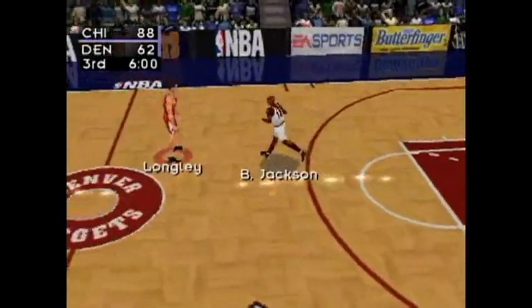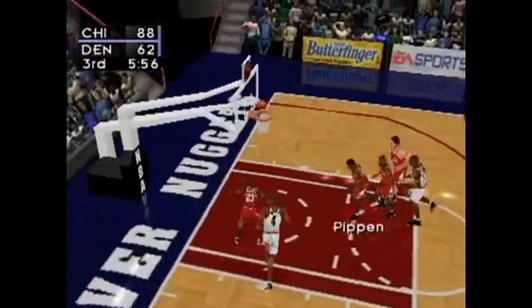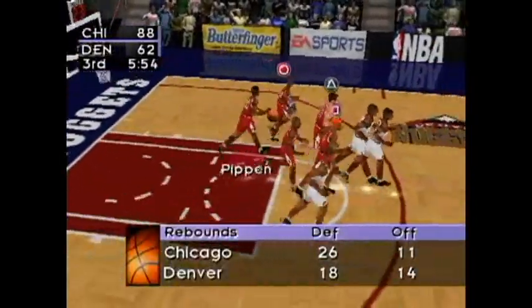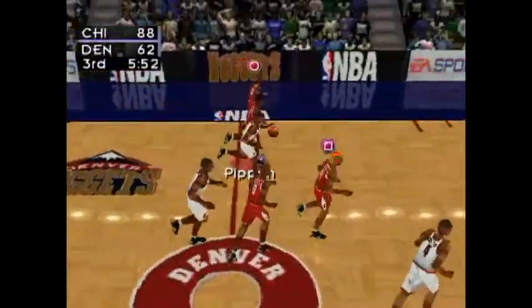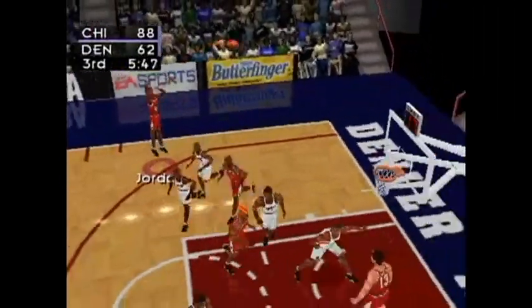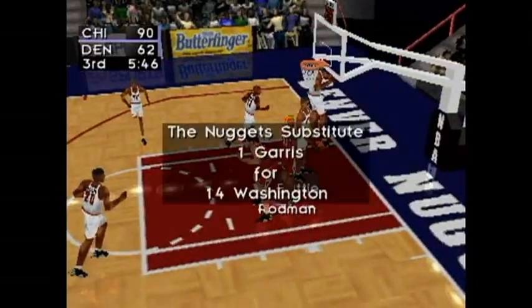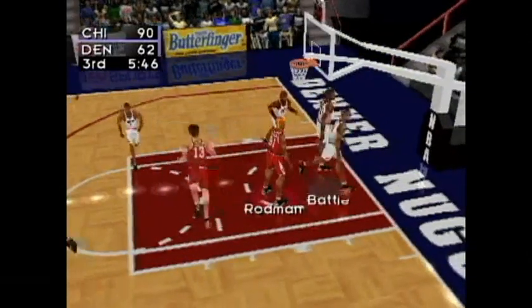Inbound pass to Jackson. From the right side to Ellis. Puts up the jumper. No good. Pippen to Harper. Number 23 gets the rock. Takes the jumper. He comes up empty. Pulled down by Rodman. Chicago with another 24.